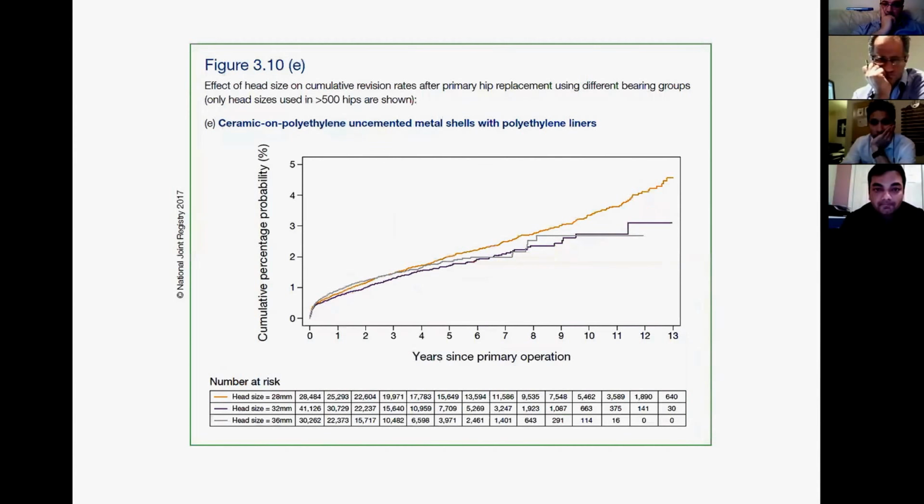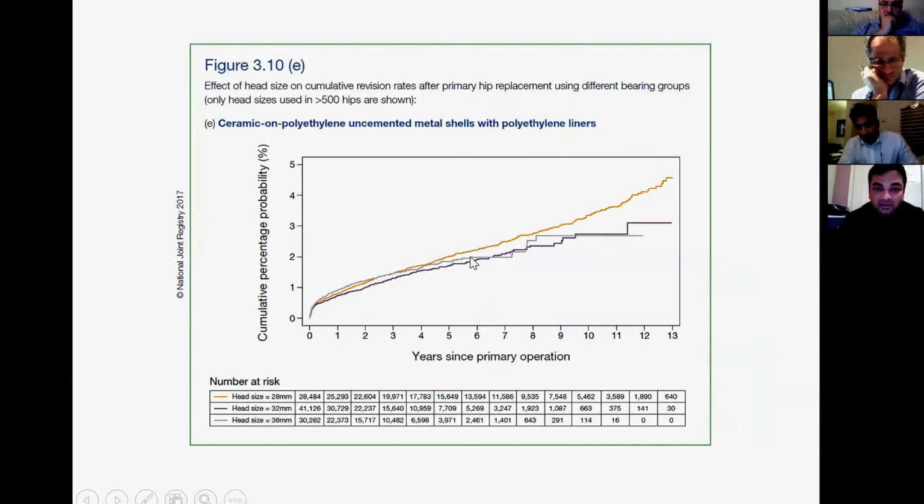Ceramic and poly for uncemented. So three sizes, 28, 32, and 36. And for 32, it's going up there. And if you're using a 28 ceramic and poly in uncemented, it seems to be a steady increase in the wear rate. It's going up as the size increases. I think there are papers which show that up to 36, the ceramic and poly gives very good results. Beyond that, it seems to cause problems. Obviously you can make the poly only so thin, because it also depends on the size of the acetabulum or the acetabular cup that you're putting in.